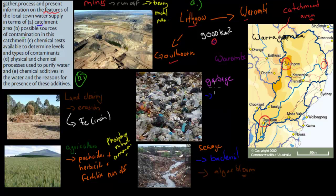So these are some of the sources of pollution: land clearing, which causes erosion; agriculture, which causes pesticides, herbicides, and fertilizer runoff into your rivers; mines, which can also run off some of the products of mines. That means there might be heavy metals which end up in rivers. Garbage obviously could end up in rivers, and sewage, if the sewage plants get flooded, can also end up in rivers. These will all be possible sources of contamination.